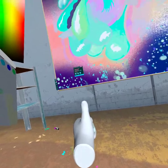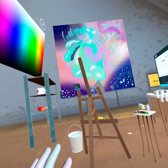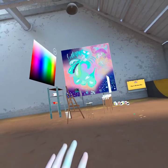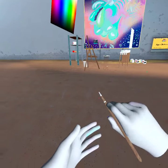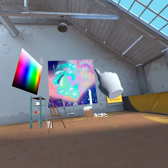Let's scale this all the way up. Let's do that. What do we think of it? Where it's going? I see it's right.